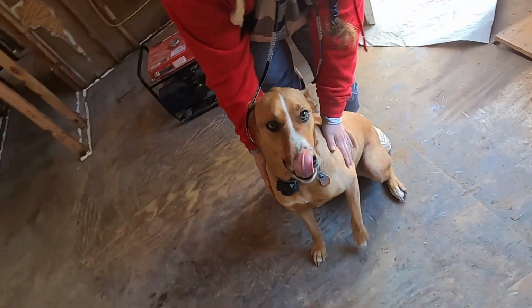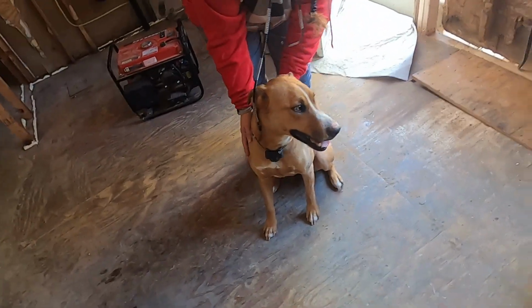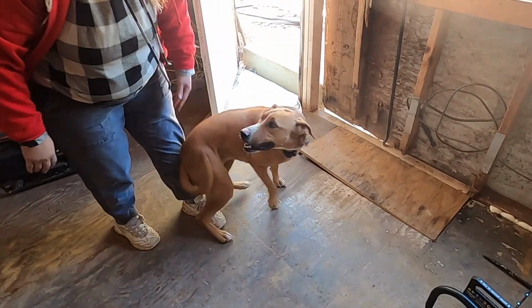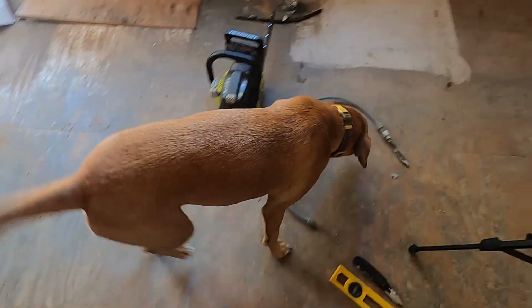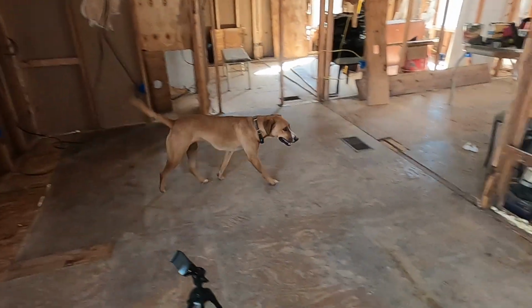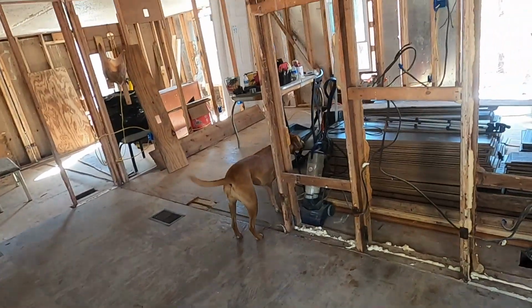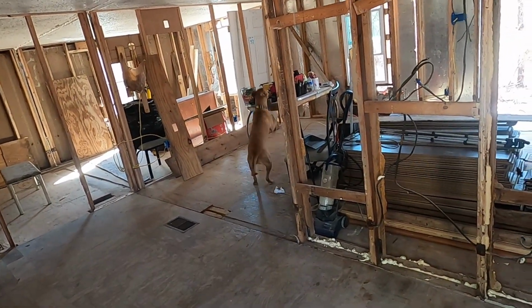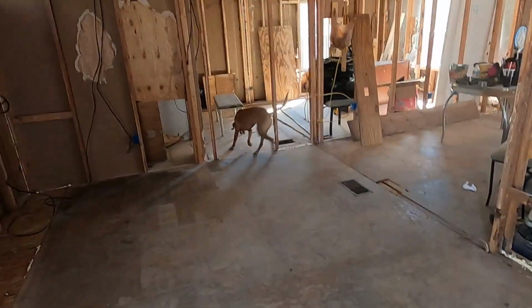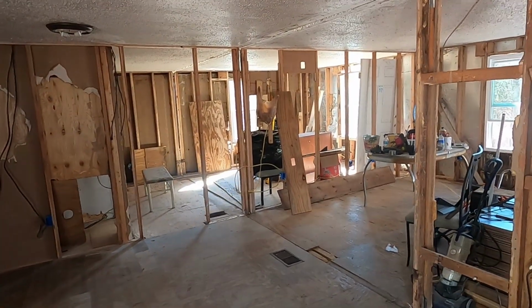Hey, good girl. Just trying to get her calm. She likes to jump on people really hard. There you go. We don't got no nuggets. I know we smell like nuggets because we ate some, but we don't got none. Yep, no, I know you think there's some here. There's got to be some nuggets in here somewhere.